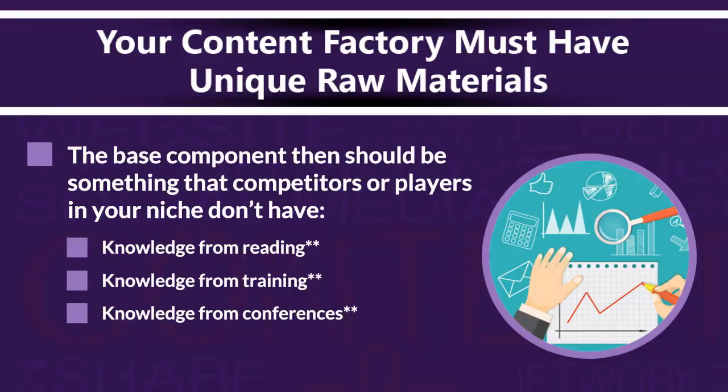And I want to say this about PLR because I'm a big believer in using PLR to beef up your content.